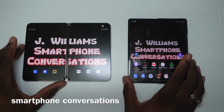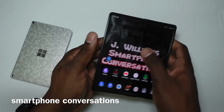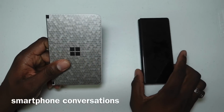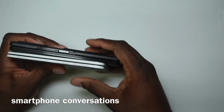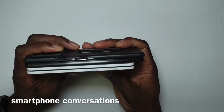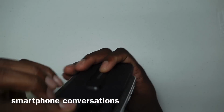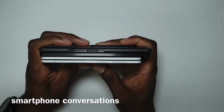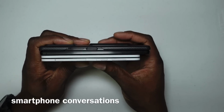Now, the next thing I want to look at is the hardware. Now, the hardware is where I like the Surface Duo better. Neither one of these has an IP rating, but when you're looking at these, it's almost magical how much thinner this device is when compared to the Fold. The Fold is two phones together, and so technically is the Duo, but the Duo is very thin.